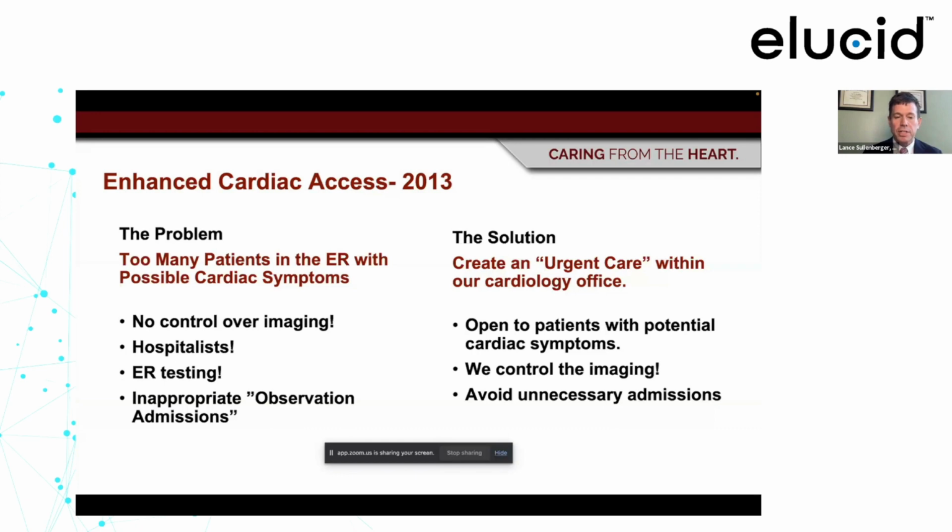And then you had a lot of patients going to observation admissions that we as cardiologists said, this patient never needed to be on observation. They clearly had non-cardiac chest pain. So what we decided is, why don't we just open an urgent care within one of our cardiology offices, our main cardiology office in Albany, and open it to patients with potential cardiac symptoms, so that patients, instead of having to go to an emergency room or being sent to an emergency room by their primary care provider, could come into our office and we would accept them the same day and do an evaluation. And the good news is we would control the imaging and we could avoid unnecessary admissions.